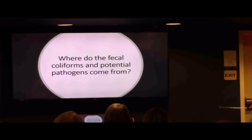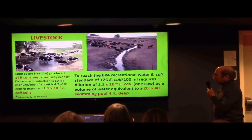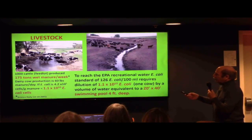So where do the fecal coliforms and the potential pathogens come from? Okay, well, a biggie, a very biggie, is livestock. And I've made a couple of calculations here. And these numbers are really incredible. 1,000 cattle will produce 175 tons of wet manure each week. Dairy cow production is 60 pounds of manure a day.